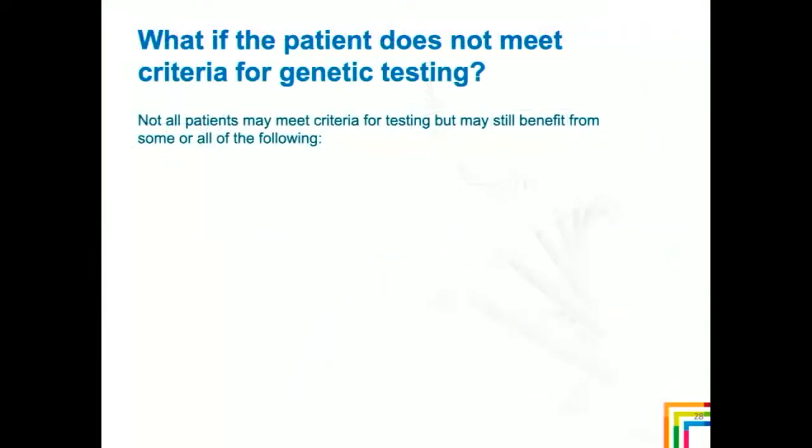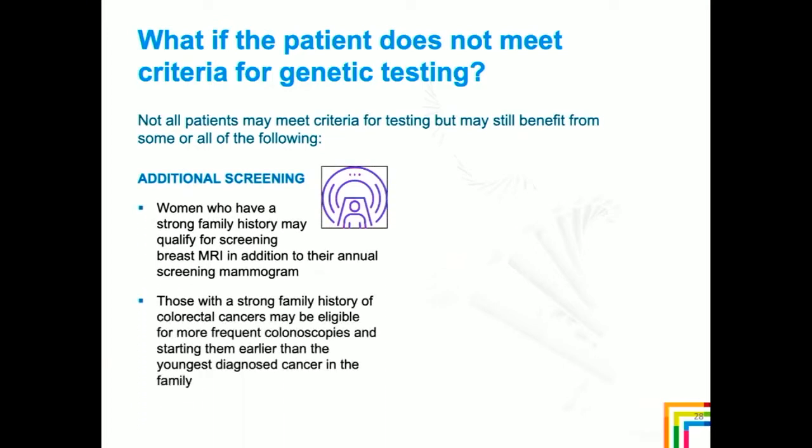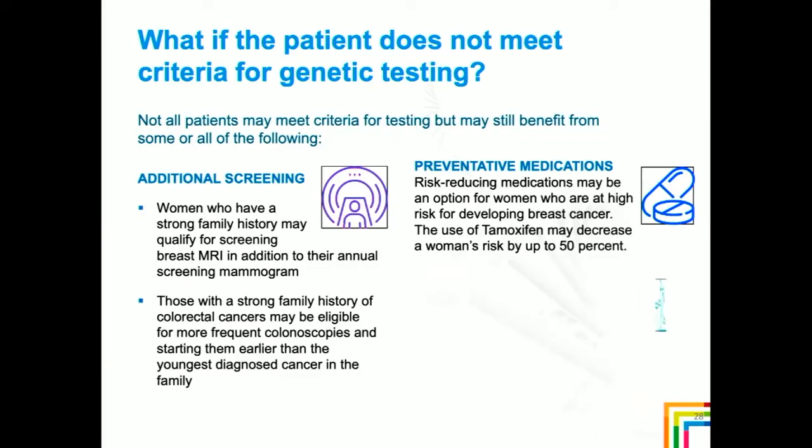So what if you come in and we get a family history and you don't meet any of the criteria for testing? It was just your mom that had breast cancer at 80. Well, you still might be at an elevated risk that could include getting, in addition to an annual mammogram, starting at 40 or 10 years prior to the youngest cancer. So if your mom was diagnosed at 40, we recommend a mammogram starting at 30.